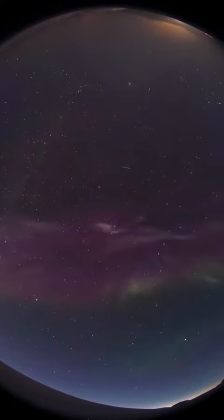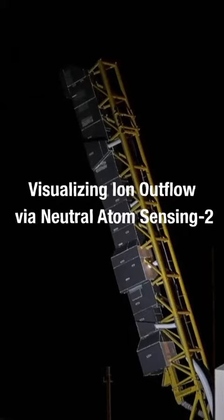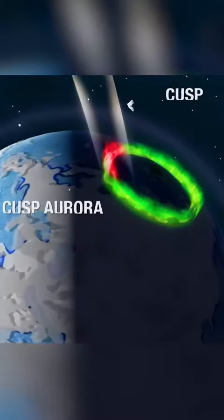The rocket mission is named Visualizing Ion Outflow via Neutral Atom Sensing 2, or VISIONS 2. Their goal is to fly through the cusp aurora. So the cusp actually isn't a fixed point in space, it kind of moves around.